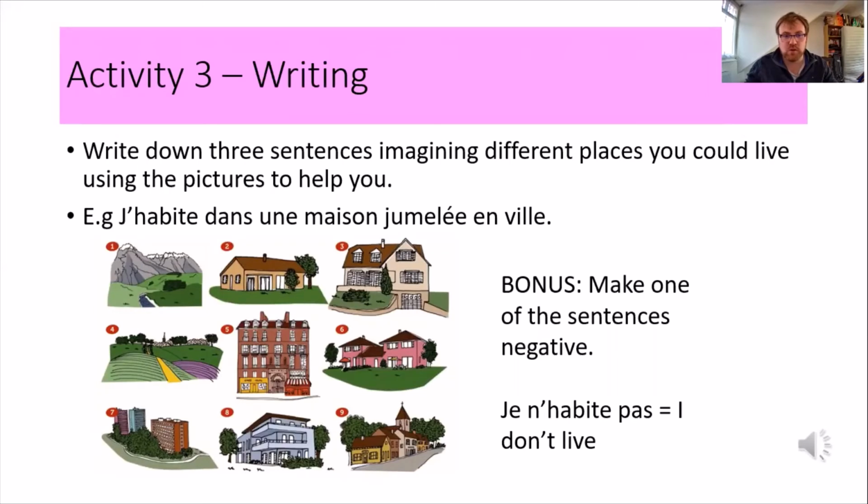Obviously then we could put this into a writing, and you could write down 3 sentences imagining different places you could live, mainly because someone will always email me and say, but I don't live there. It's like, I know, but let's just practice the French, eh? So looking at this, I could say, using pictures 5 and 9, les images 5 et 9, j'habite dans un appartement dans la banlieue. I live in an apartment in the suburbs. Or I could use images 6 and 7. 6 et 7, j'habite dans une maison jumelée en ville.